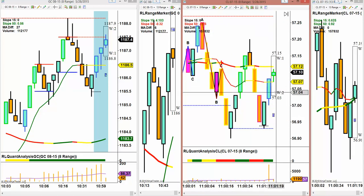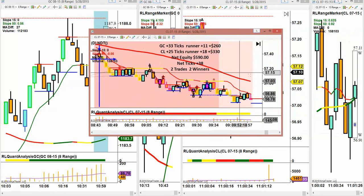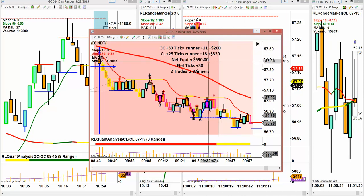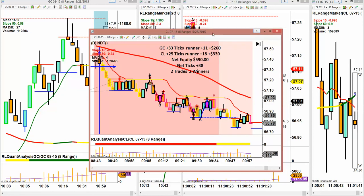See it moving around. It's just very choppy. So as I showed you before, here's our total for the day. On gold, the 33 netted us 260. On crude, the 25 netted us 330. And we made 590. Net ticks 38. We had 2 trades and 2 winners. So we had a terrific day.